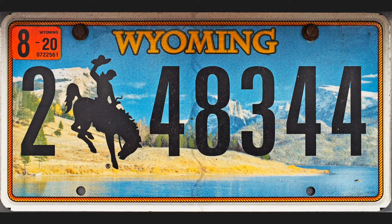And here's Wyoming. Definitely unique. They got a photograph of a beautiful mountain landscape in the background. It's a little complicated for my liking, but it's okay. And they've got a silhouette of a cowboy or somebody in a rodeo or something. You know, very symbolic of Wyoming. So overall, it's not bad.